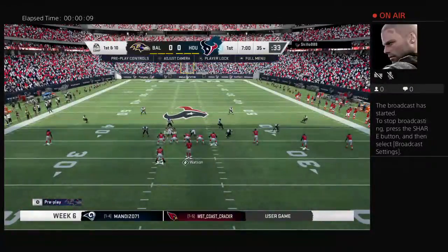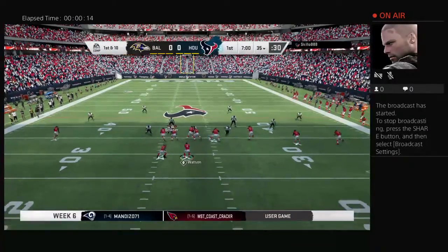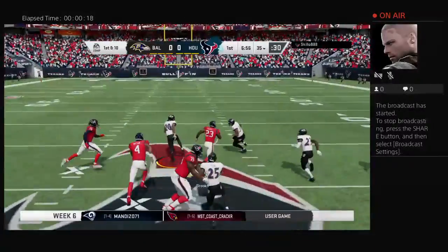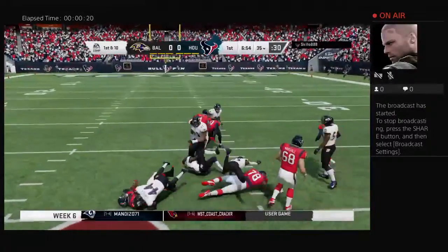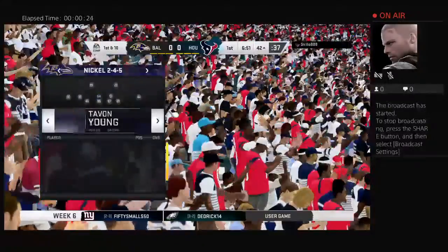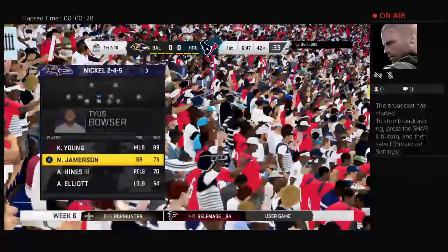Ball up to the 35 now as they come up on 1st and 10. They'll run it now out of the gun. And some room to maneuver. And he'll have it past midfield, almost to the 40, before being taken down. 23 yards on the pickup there and a first.